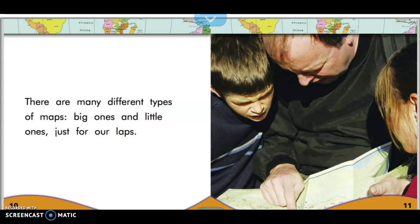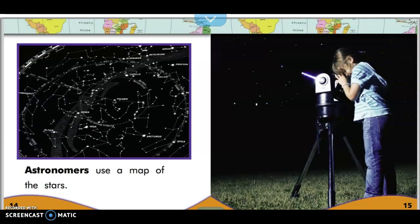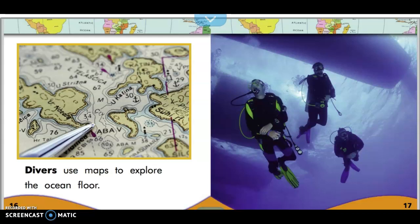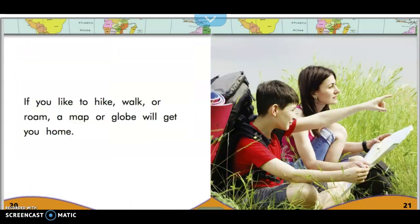There are many different types of maps, big ones and little ones, just for our laps. Street maps show us where to drive cars. Astronomers use a map of the stars. Divers use maps to explore the ocean floor. You might use one to find a toy store. If you like to hike, walk, or roam, a map or a globe will get you home.